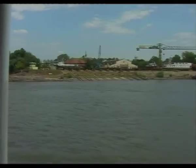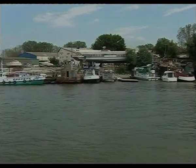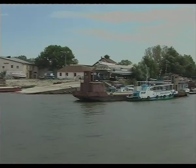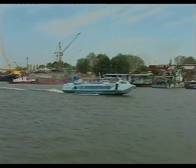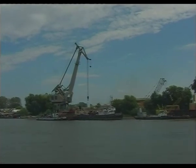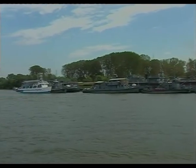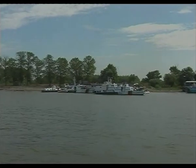Hauled out on a slipway for maintenance attention is one of the many hydrofoils used in this area. These high-speed craft have been a Russian speciality. There goes a hydrofoil now. Some small ships of the Romanian Navy. This seems to be a Turkish bulk carrier.